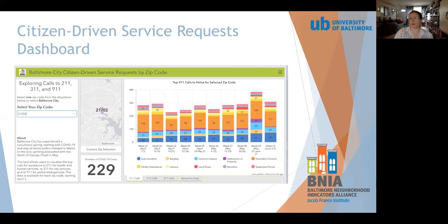311, that is a non-emergency, but also kind of like citizen customer service request. So if you have an issue in your community, be it rats or trash or down tree limbs, that's a line where you can call in and have a city service, so DPW, the health department, housing, to come out and address an issue that's going on that you're reporting. And then lastly, 911 calls to the police.